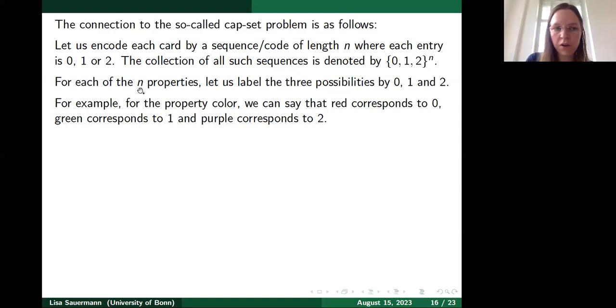To do this encoding, for each of the n properties, let us label the three possibilities by 0, 1, and 2. So for example, for the property color, we can say that red corresponds to 0, green corresponds to 1, and purple corresponds to 2. And then similarly for the other properties. For example, for the filling, we could say empty is 0, shaded is 1, and full is 2, and so on. So for each property, we make up some sort of translation table to make a correspondence between the options for that property and the numbers 0, 1, and 2.